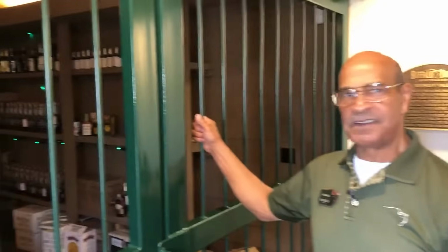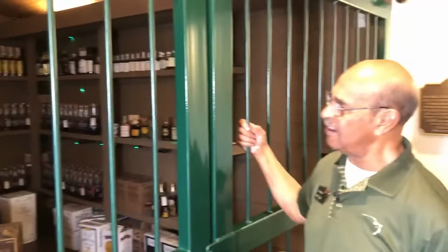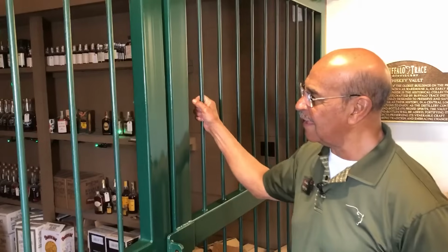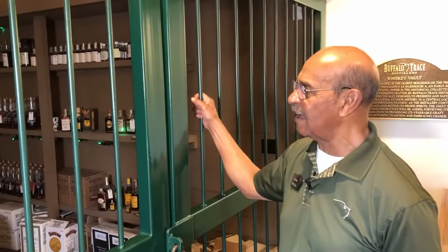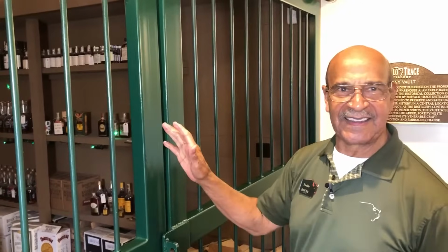So this is the vault. If you come to Buffalo Trace Distillery, there are people that stand right here and they drool. You have to wipe down the bars every now and then. And they look inside and they say, oh man, look at that. So we'll go inside. We're going to kind of pan around a little bit, and then we're going to pick up a couple of our favorites, and we're going to talk a little bit about the history of those particular products. So we're going to focus today on OFC and Old Charter and how they came to be.